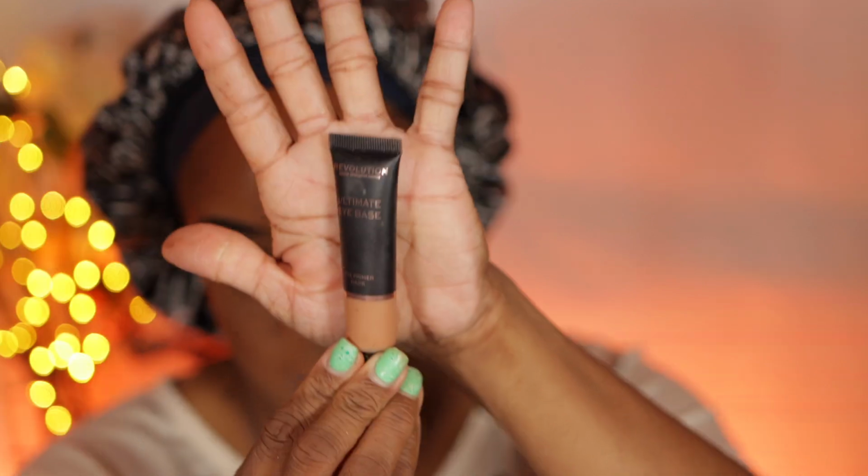We got to do a real simple eye look. Let me grab a very comfortable palette. A little bit of My Makeup Revolution in dark eyeshadow base. So it took me 10 minutes to do the face part.